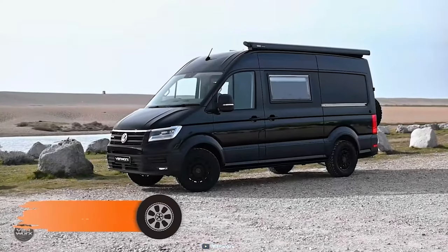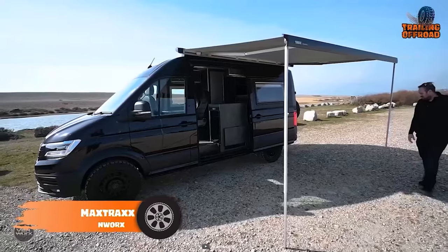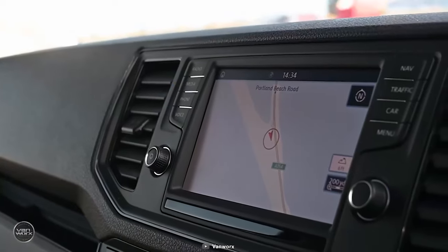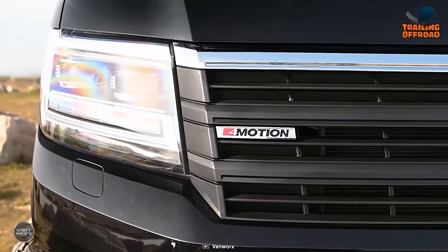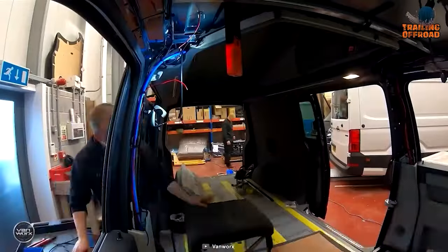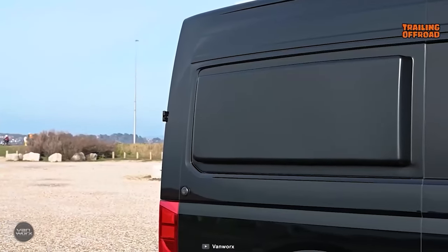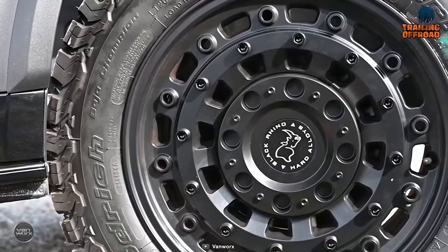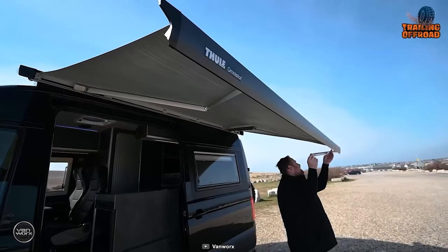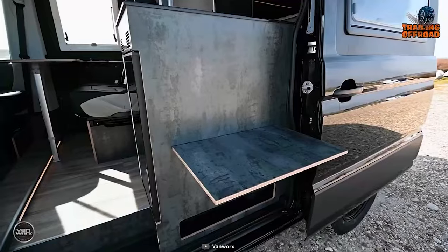Next up, we have this VanWorks MaxTrax, a 4x4 off-grid camper van to enjoy the best in the most remote places. Based on a Volkswagen Crafter, this camper van features the 4Motion drivetrain to conquer the roughest trail. Furthermore, the conversion of the vehicle is entirely hand-built, which makes it more precise and well-finished for your journeys. Adding the Black Rhino Arsenal wheels with BF Goodrich all-terrain tires helps this vehicle to be more balanced and retain proper traction on trickier trails.